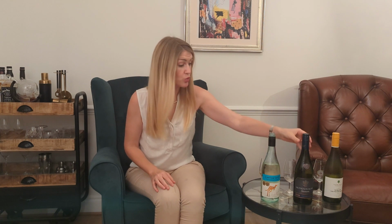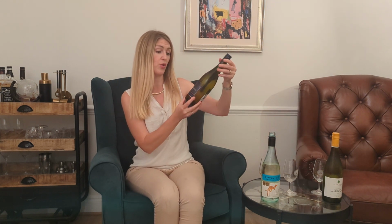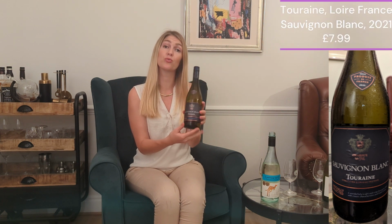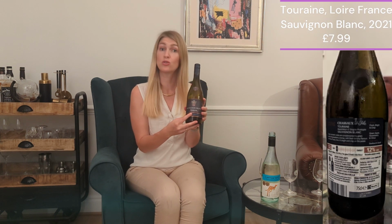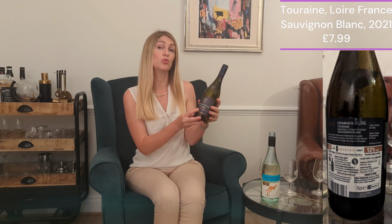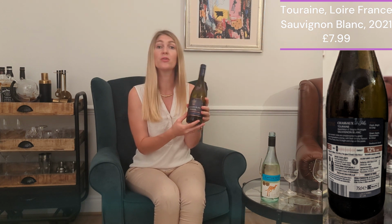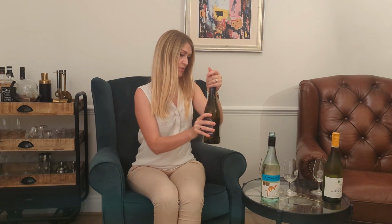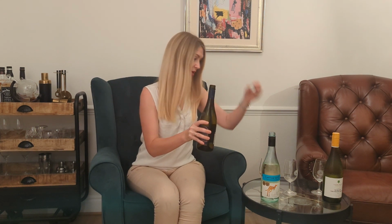So next we will try the Touraine Sauvignon Blanc from Aldi. Now that is a bottle at $7.99, but there is a similar price range in major supermarkets in the UK. You will find Touraine is usually cheaper than Sancerre and Pouilly-Fumé. So definitely one to watch out for. Now, let's give it a go.